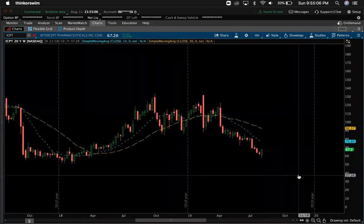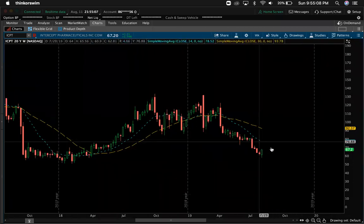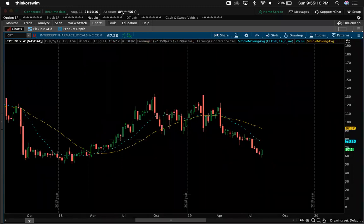Next stop is 76. So what I would do for this to reach that, what I usually do is I draw boxes. I draw boxes from whatever the low is here. So this is the low. I'll draw a box and move it up to where the 14 SMA is. And then I'll draw a trend line as well.